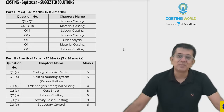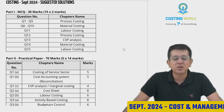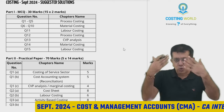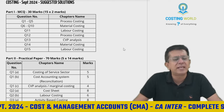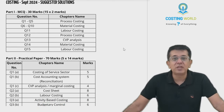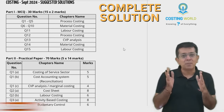As far as this subject goes, that is Cost and Management Accounting, the paper was held on 19th of September. I got the paper one day late, but the paper that I got had too much marking, so I thought I'll get it typed completely. This is one thing that I do each and every attempt: whenever the paper is held, I bring you the complete solution.